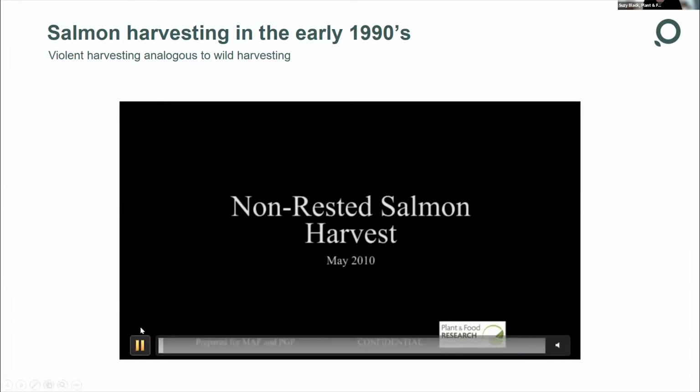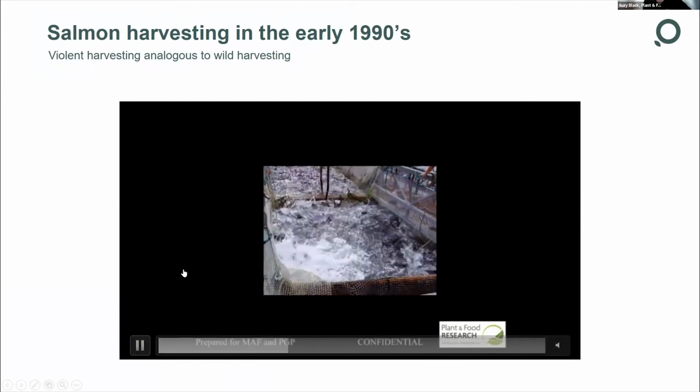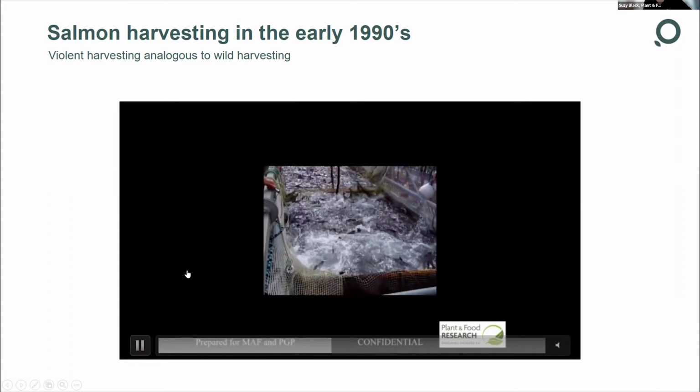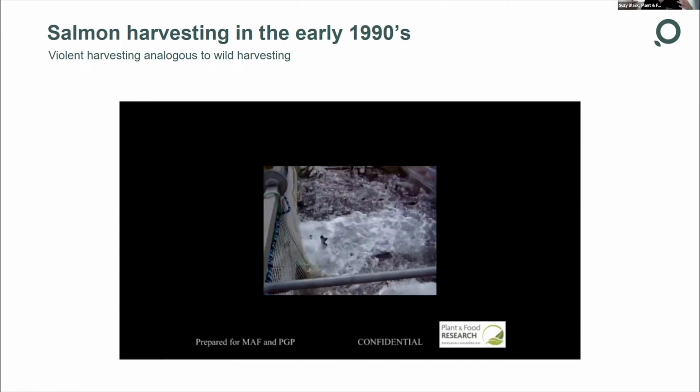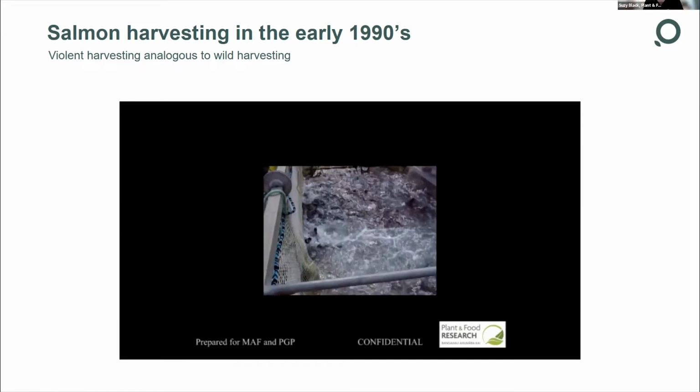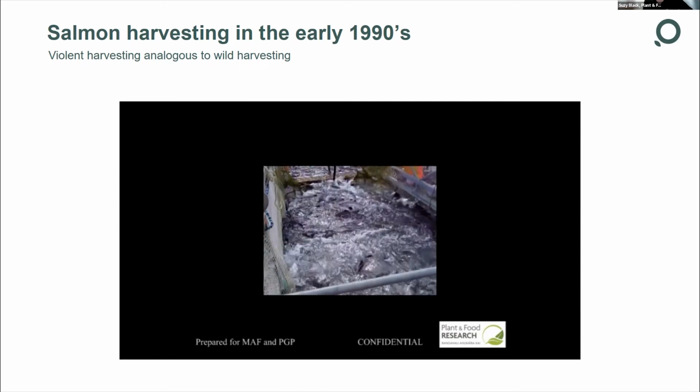Just got a wee video here, and you can see when it starts that the harvesting process was really quite violent. There's a lot of movement there, lots of fatigue, exercise, and damage was occurring. But the research team wanted to see if they could take all of that out of that process, what you can be left with. And through a period of R&D, they found the best way to achieve this was through using a food grade anaesthetic, and that gave the best results.